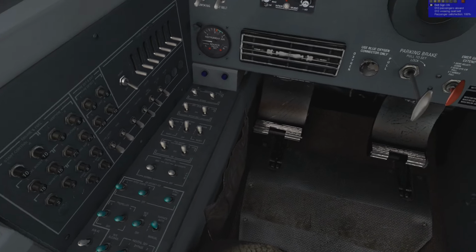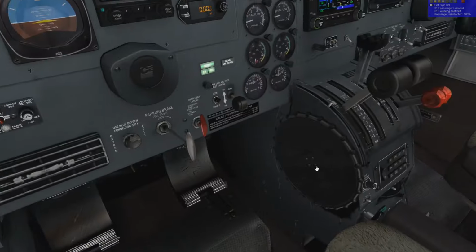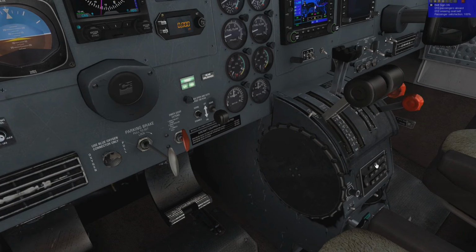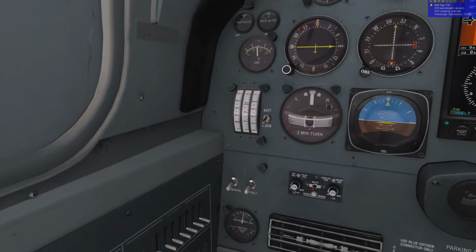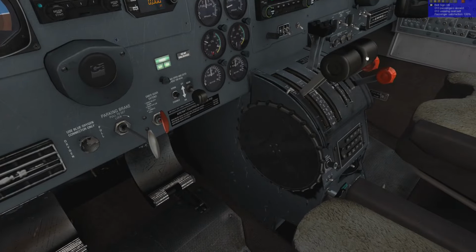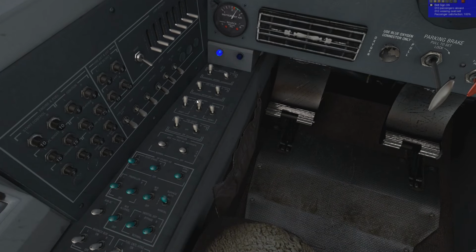Alright. Turn the battery on. Never noticed that. Fuel boost. Generator. This thing started up, move that up a little bit. There she goes, starting up. Move that all the way up. And let's get the starter off. And cut the fuel boost off.